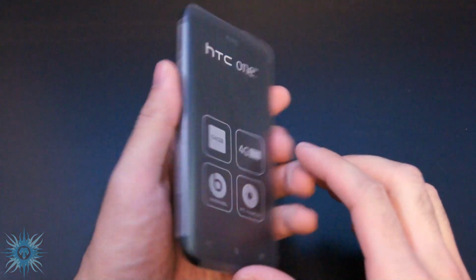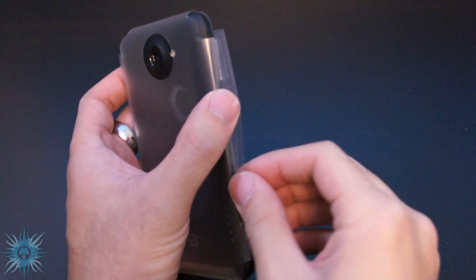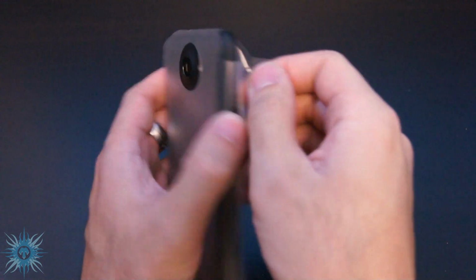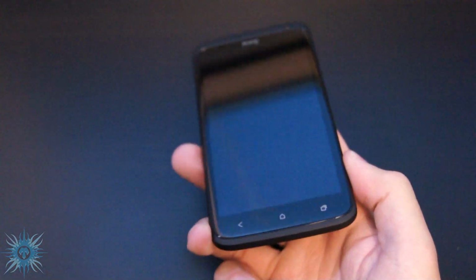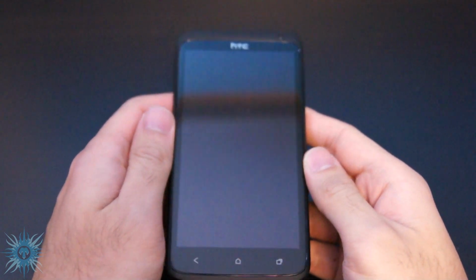So onto the phone itself, there's just a little sticky wrap that you peel off and remove. Alright, so that took surprisingly long to unpeel. So there you have it. There's your phone in its full glory, and I'll just take you guys through a tour of it.